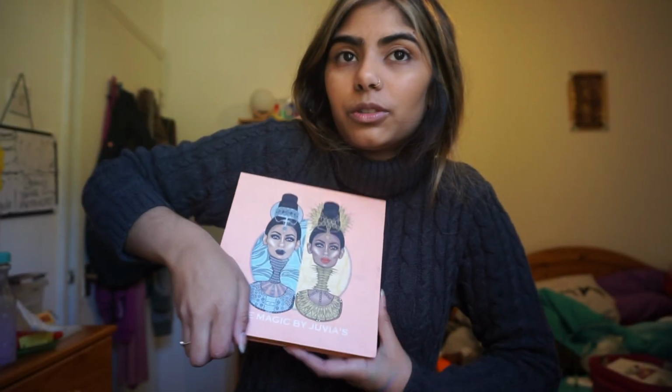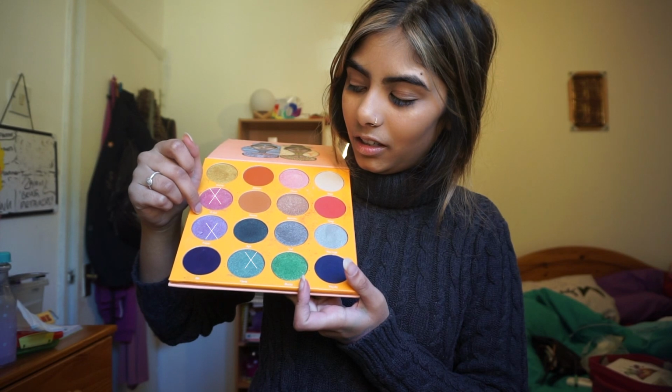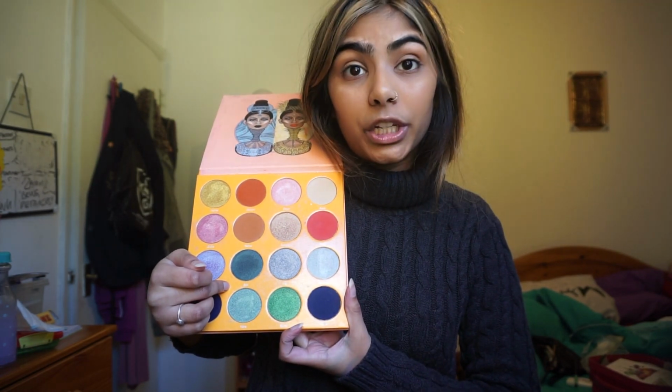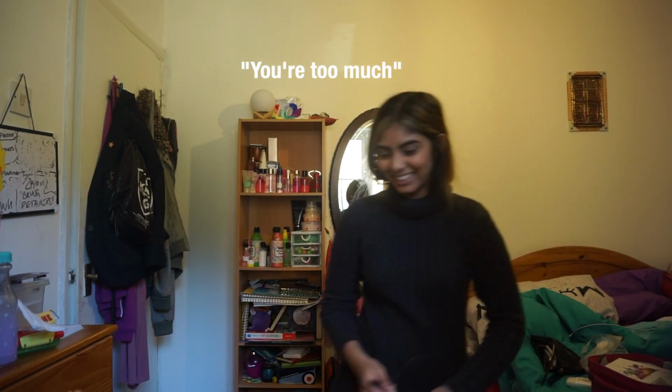From Juvia's place, the magic palette, we are going to be doing this color and this color, chosen by me, yours truly, my sister. It's all glitters. It's my first try doing it for that makeup challenge. I don't know if it's a good idea, but let's go. No, too much.